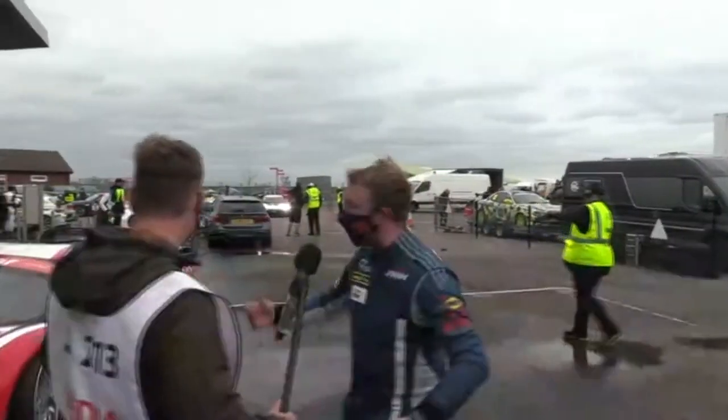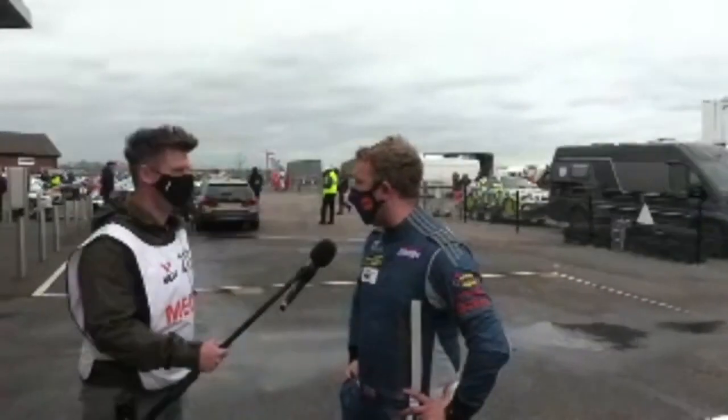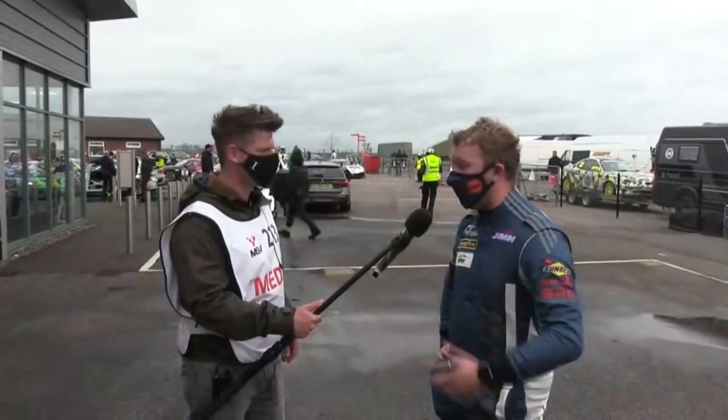Obviously there was a bit of a mistake with the safety car. I think everyone else got a wave by and they had to fix that. So luckily we managed to get our lap back, so that was alright. Otherwise I was thinking I was going to have to chase a whole lap down. The track was still a bit sketchy in places and picking my way through the traffic was good, but that was alright.